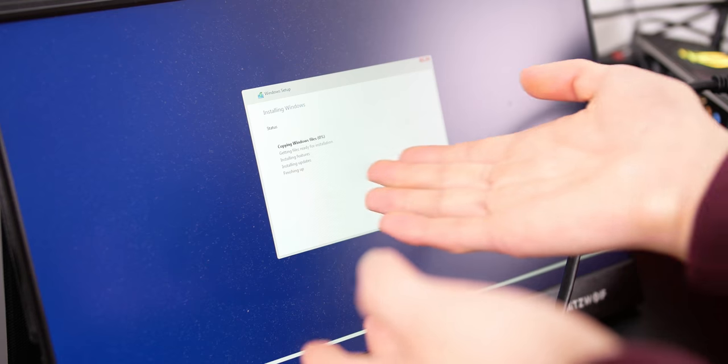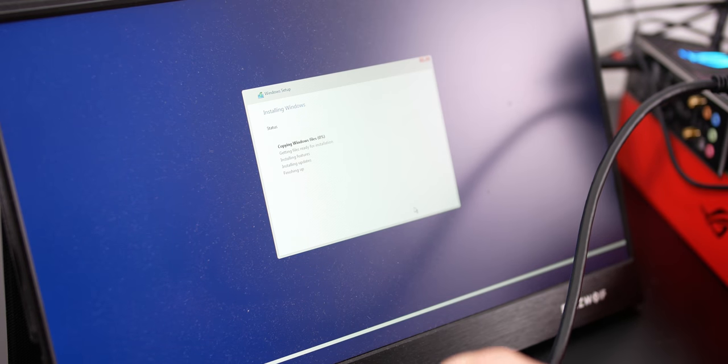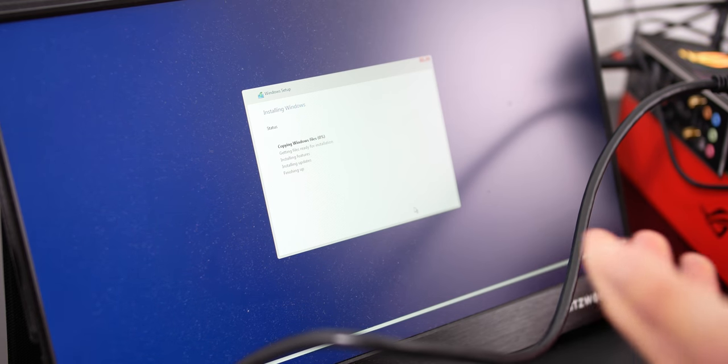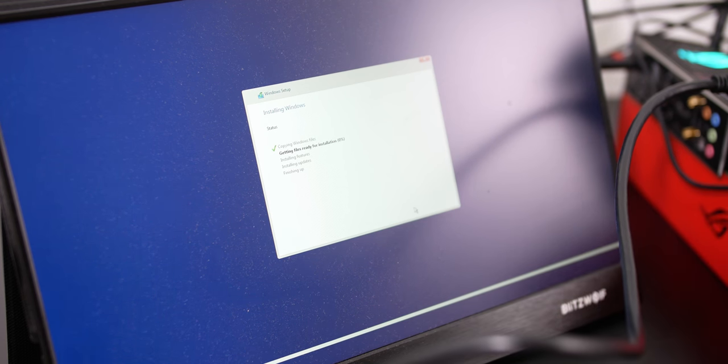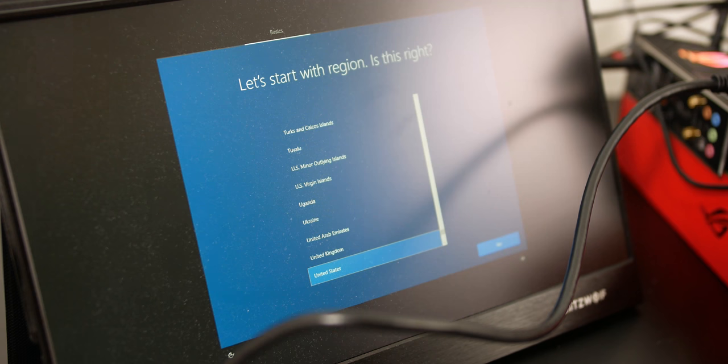And so we just have to wait for it to install Windows. It could take a couple minutes. I don't remember how long it takes. I think at most like an hour, but based on the progress, I hope not that long, but we'll just have to wait. All right, now that it is installing Windows, it says just a moment.